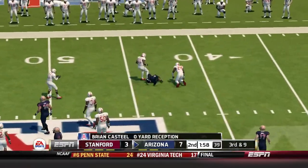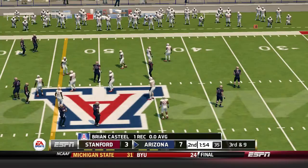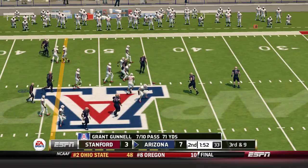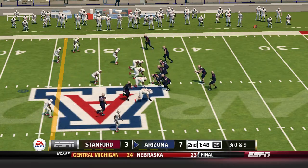And he's level at the 45-yard line. Takes him down for a loss behind the line. No gain on the play. 3rd down. Let's go, D. Arizona is up by 4.